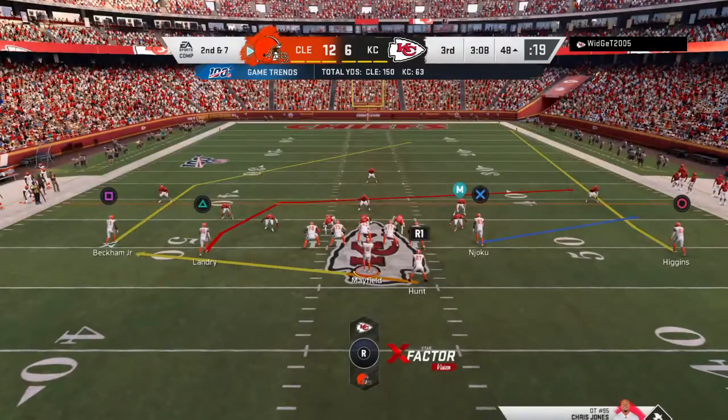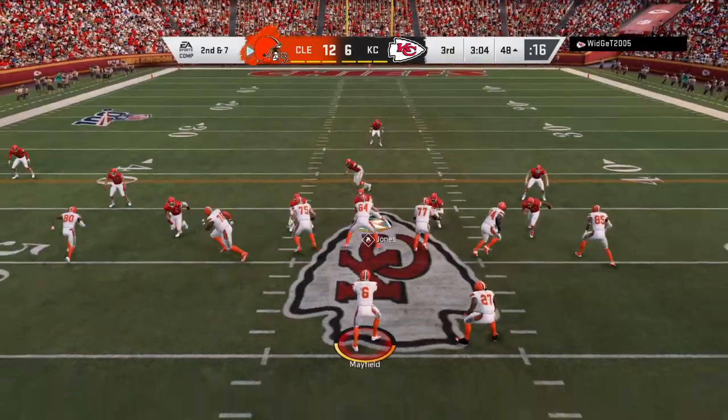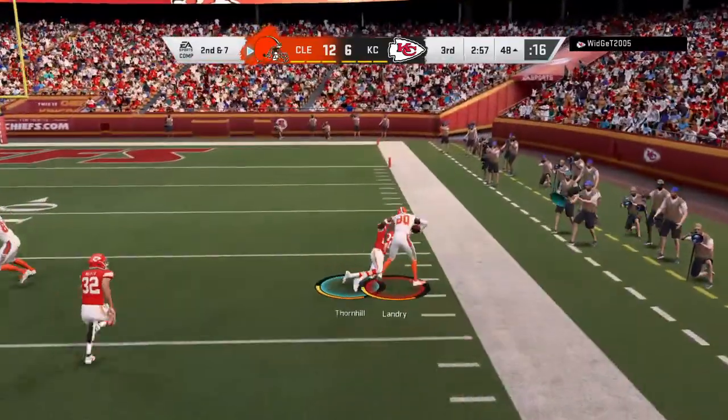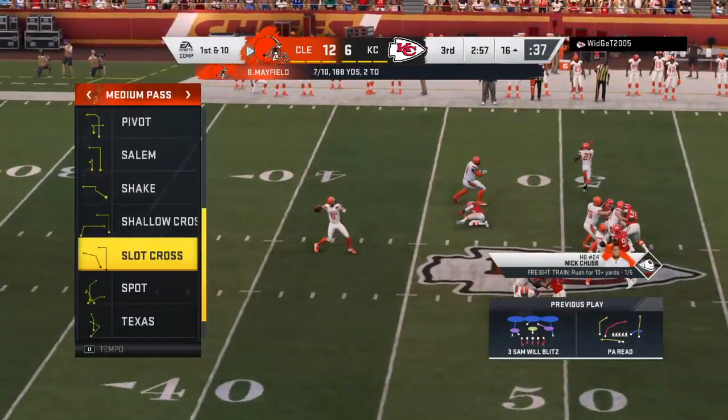3 yards on that last carry. Here's 2nd and 7. Let me try to do something for now. Mayfield off the play fake. Come here, Landry. And he's got his man on the crossing route. That's Landry. Past the 20. Let's go, the boy. Catch and run going to wind up netting him 33 yards.